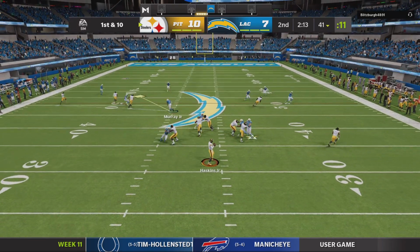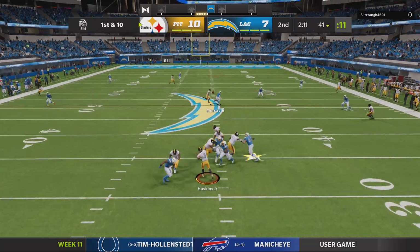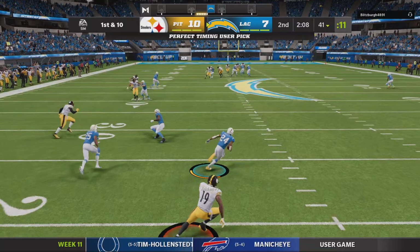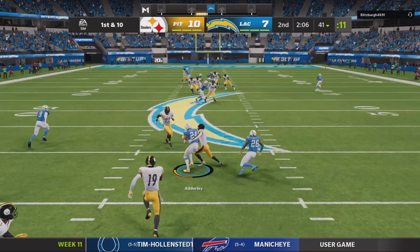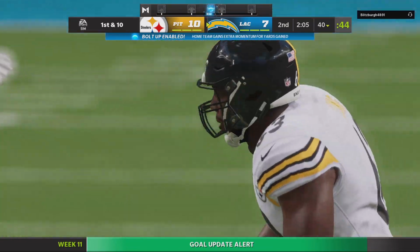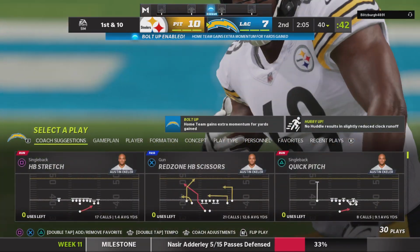Now Haskins on 1st down. Going top shelf for Smith-Schuster. And he fires one that's intercepted. Picked off by Nasir Adderley. And the Chargers are going to get the football here at their own 40-yard line.